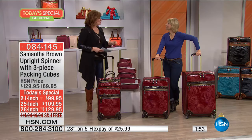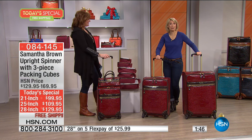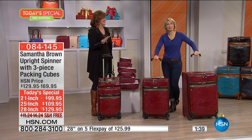I've taken mine on a donkey cart in Bali. Really? Yes. A donkey cart? They even work on donkey carts in Bali. That is awesome. When it's pouring rain. There's no coverage on a donkey cart. I love it. So they are donkey proof. Donkey cart proof. Absolutely.